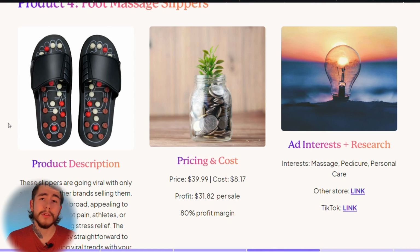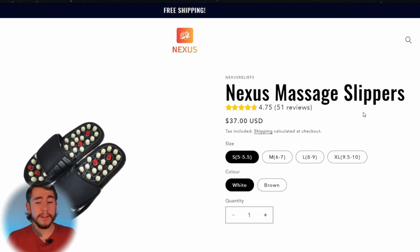So once again, let's take a look at another store that is selling these slippers as well as a TikTok video promoting them. All right, here we have the Nexus massage slippers from Nexus. They are a niche store selling pain relief and self-care products. They're selling this for $37. That is their main pricing point. It's not on sale or marked down from anything.